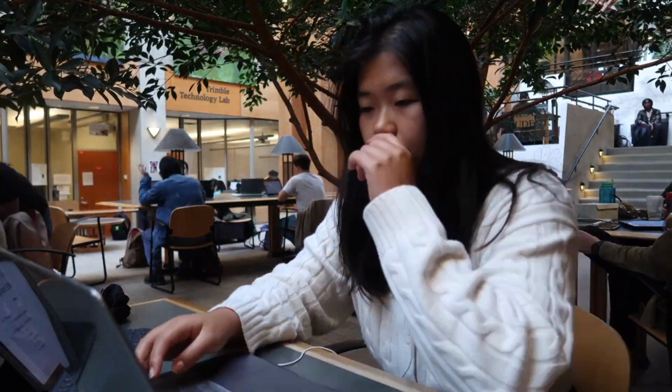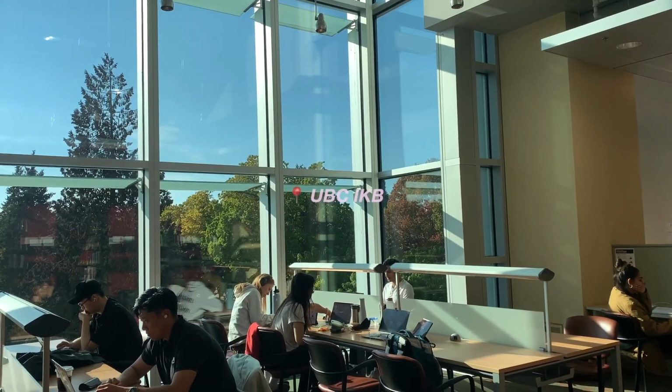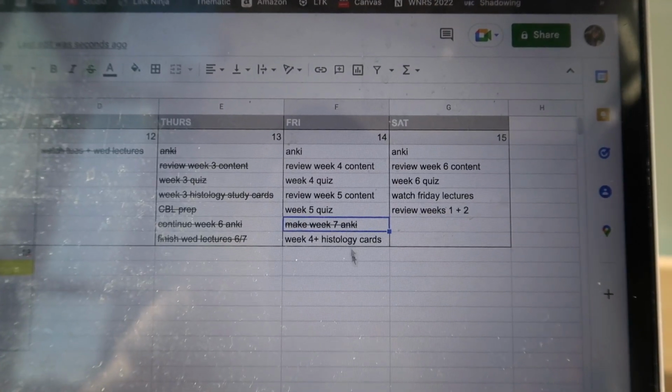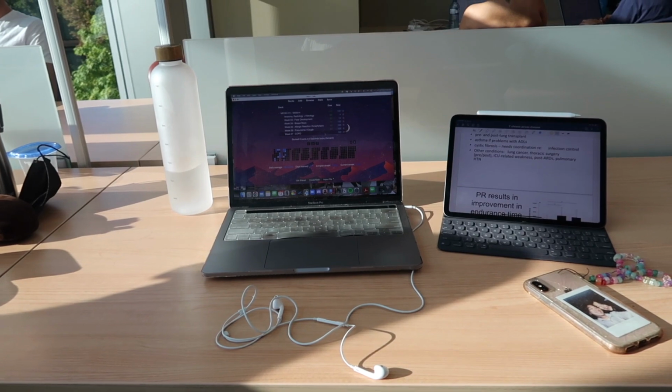Then in the afternoon, I joined Dana and Kenzie to study at a library. This is my first time at IKB, and I think this was on the 4th floor that we sat at. There was beautiful natural lighting, and I just worked on doing my actual Anki cards for the rest of the afternoon, as well as starting to study chapter 3, which was on pregnancy and development. So here you can just see me thinking through how the mesoderm works.